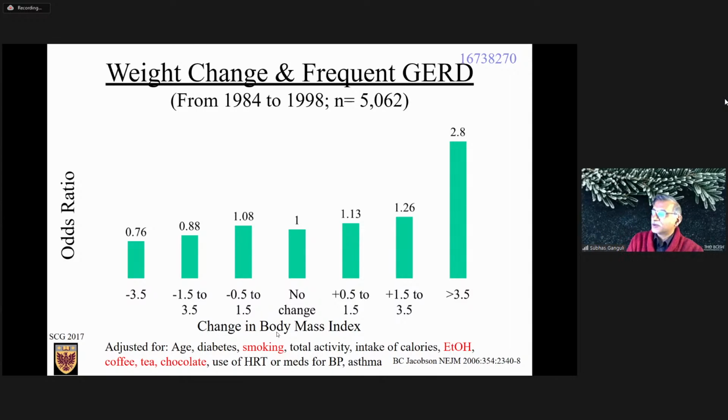So here now on the horizontal scale, it's the change in their BMI. No change, plus means they gained BMI or weight, minus means they lost BMI and weight. And what you can see here, they adjusted for the same things. As there was an increase in BMI, the risk of having heartburn increased by 13%, 26%, and almost more than 2.5-fold as the BMI went up. Conversely, in nurses who lost BMI or lost weight, the risk went down by almost 25%.